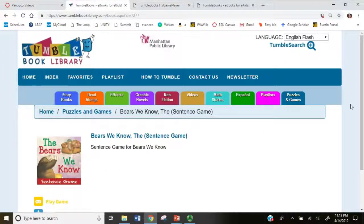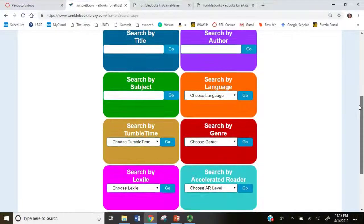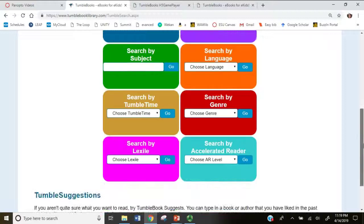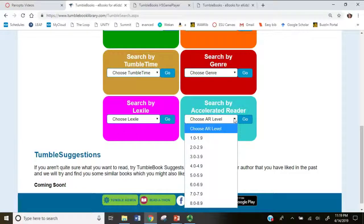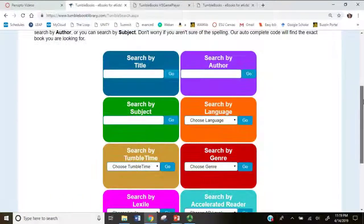Moving on to some other things here on the website, you'll see that up in this corner, there is a tumble search. This is not the most advanced searching I have seen. You can only search by one category at a time, but here's where you can find a specific title, a specific author, a subject. They do have some books in other languages, not a lot, but a few. You can search by the length of the video or book. You can search by the genres. You can search by Lexile level or accelerated reading level. So especially when children get to be a little older in school, those may become important. But those also can be helpful if you're trying to narrow down the choices to something at a lower or higher reading level.